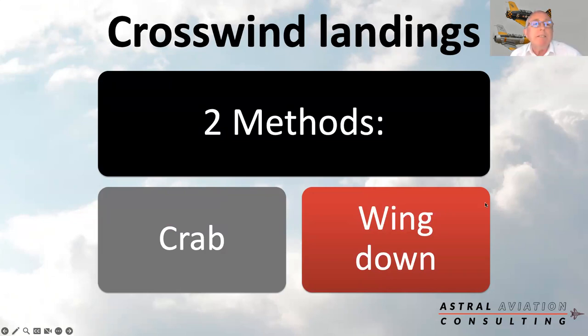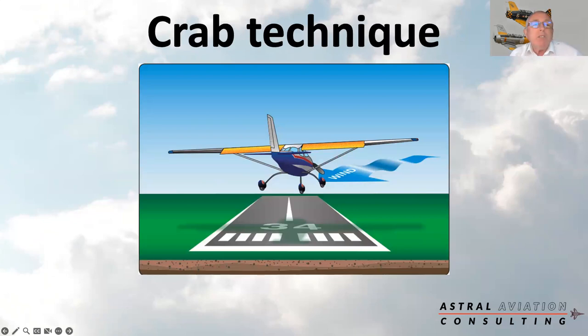So let's have a look at the crab method. Basically, once we're on the final approach, we need to crab the aeroplane, or in other words, point the aeroplane so it's not pointing down the runway, but into the wind. And the secret here is to make sure that your backside is tracking down the extended centre line of the runway. We don't want to arrive at the threshold at an angle from one side or the other. We want to be tracking the aircraft down the runway, and whatever the heading is that allows that to happen, that's what we're doing. As you can see in the picture there, the nose is off to the right, but the aeroplane is physically moving down the runway direction.